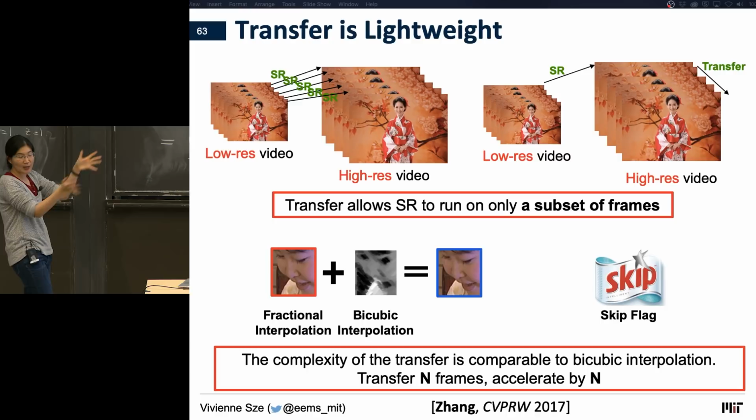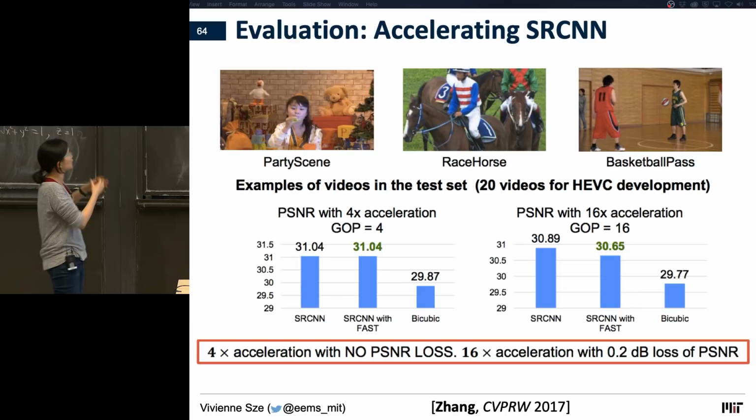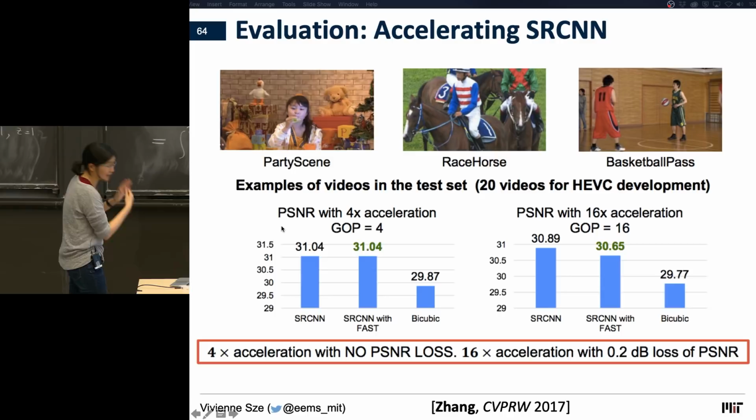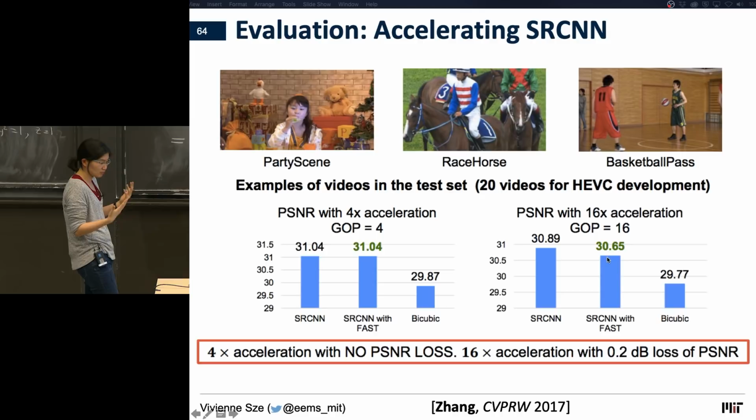To evaluate this, we showcase it on a range of videos. This range of videos is the data set that we use to develop video standards, so it's quite broad. You can see, first on the left-hand side, that if I transfer to four different frames, you can get a 4x acceleration, and the PSNR, which indicates the quality, doesn't change. So it's the same quality, but 4x faster. If I transfer to 16 frames, or 16x acceleration, there's a slight drop in quality, but still you get basically a 16x acceleration.